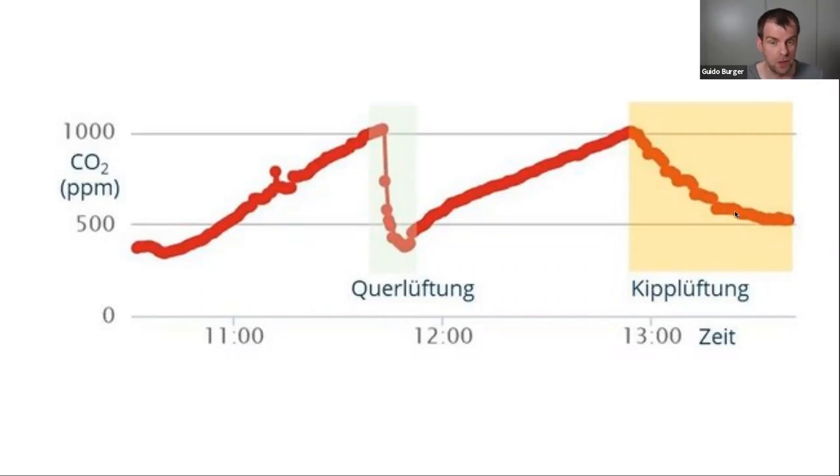What's the difference? The difference is here, we are opening the door and the window at the same time. So we allow a quick exchange of air. We allow the wind to blow into the room and move the aerosols and the CO2 quickly out of the room. This one on the right-hand side is just opening a window, maybe just partly.